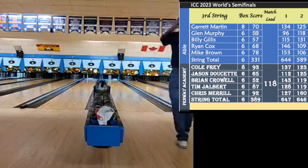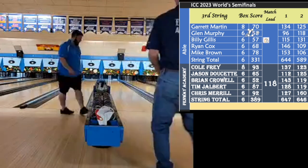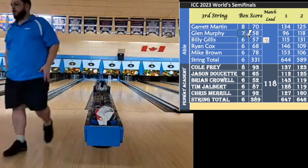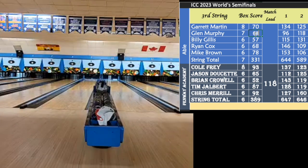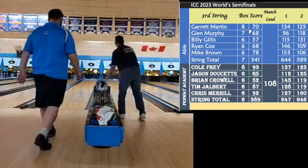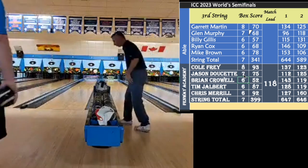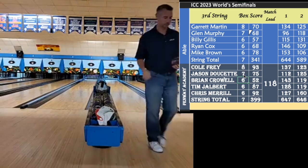Just left. Doucette hooks it, and then Murph plays the wood, that piece that came up and facing the 7-pin, wisely for the spare. Doucette minimizes the damage though with a 10. Holds the lead at 118 for the moment.